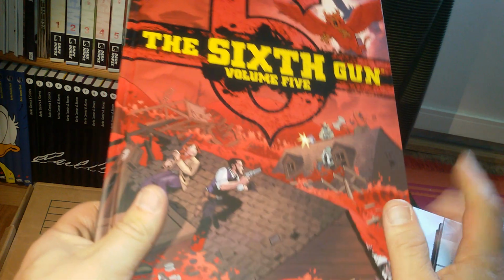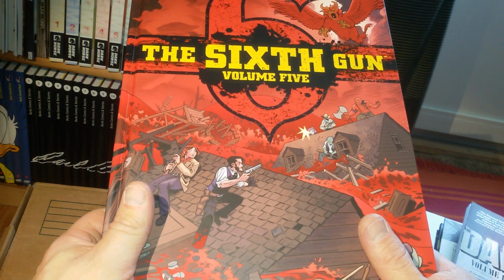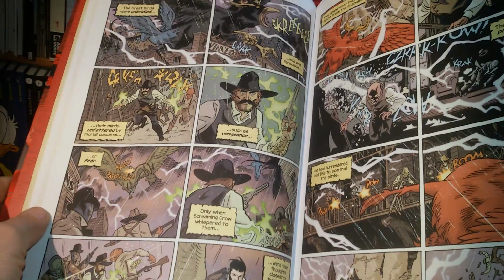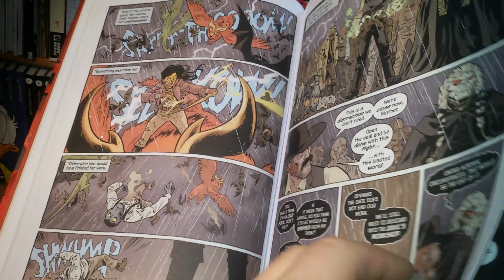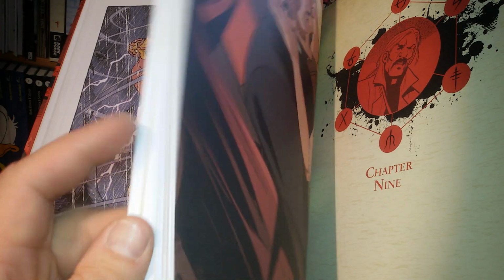Initially, I thought this would rank much higher in my list, The Sixth Gun Volume 5. I thought it would be the wrap-up, the conclusion of this epic, because honestly, everyone can see where this story is heading, I think, at least. But it's not the conclusion.